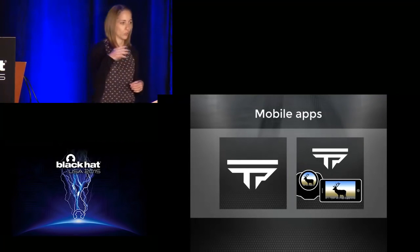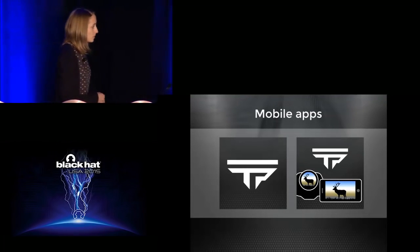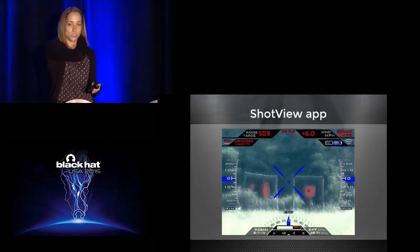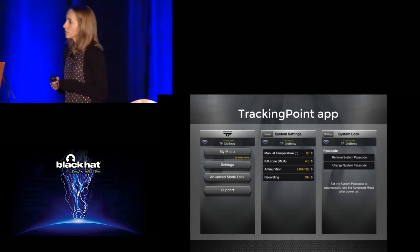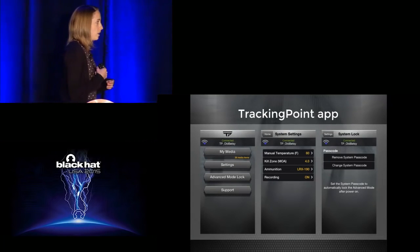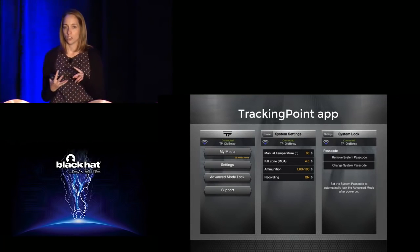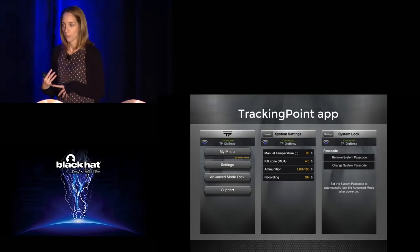So in addition to the rifle, TrackingPoint created mobile apps to interact with the rifle. There's one app called Shot View that looks like this, which just allows you to see exactly what the shooter is seeing inside the scope. It just streams exactly the same view. The next app, and the slightly more interesting one, is called TrackingPoint. That's the app that allows you to change things like wind, temperature. You can select the type of ammo that your rifle is using. You can download media off of the scope, and you can also do software updates from this mobile app.